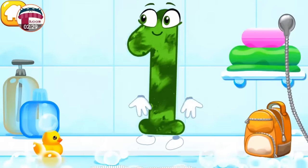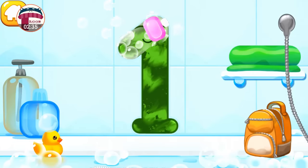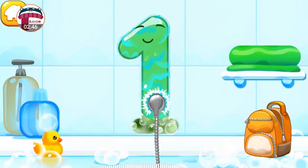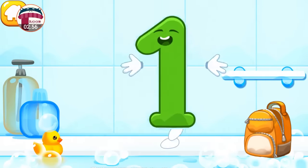Wash the number 1. First, apply soap on a number. Wash away the soap with water. Wipe the figure with a towel. Like this.